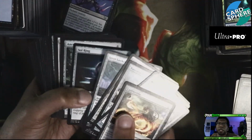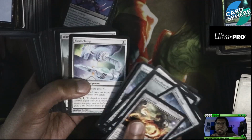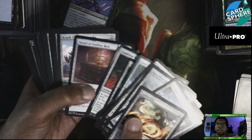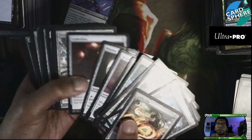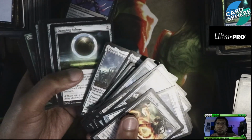A few things. Oh, Soul Rings. We'll always take Soul Rings. Ring of Zathrid. Skull Clamps are always movable. I'll take those. Signets are fine. Yeah, Signets and Talismans are always. Helm of the Host. That's another good one.